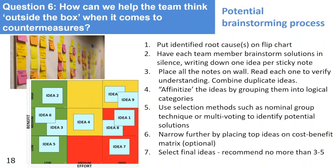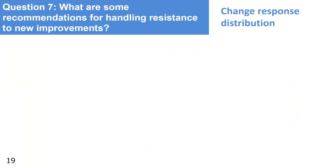And at the end, as far as countermeasures, we want to pick our top 3 to 5. I don't recommend any more than that. It's just you disperse the team's efforts if you've got too many countermeasures that you're trying. So I definitely recommend no more than 3 to 5 at the end.